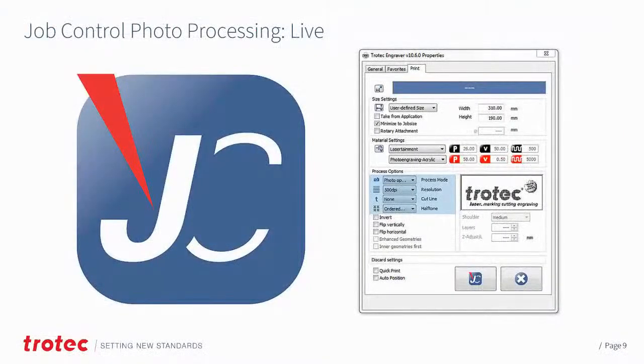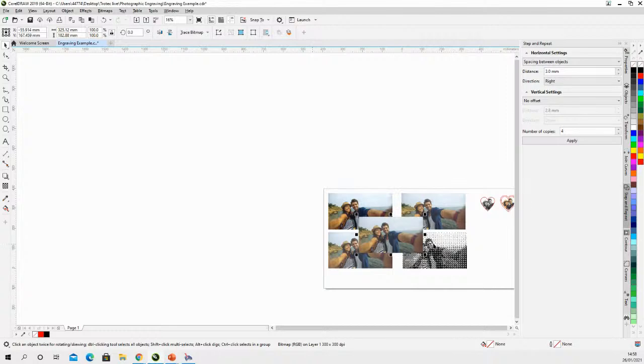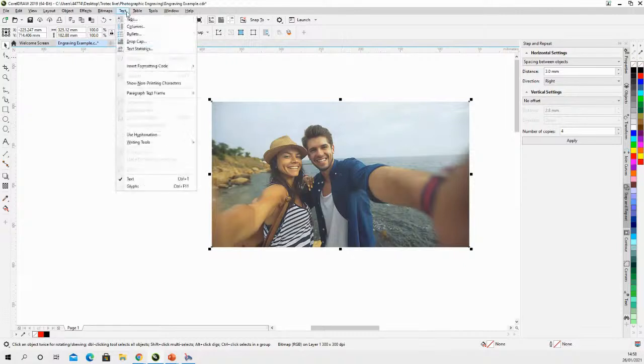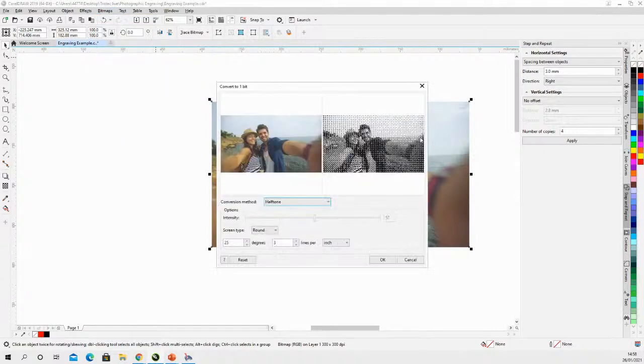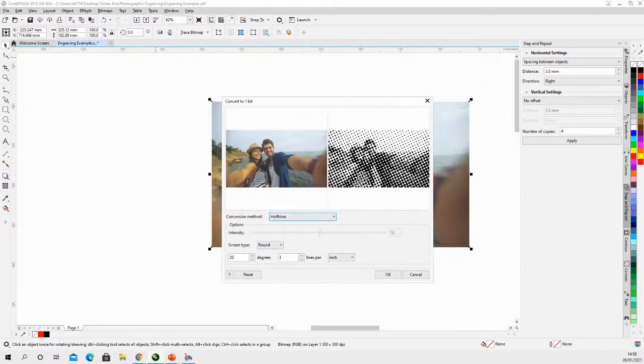So let's take a quick look at how we can manually do this as well. Here we have the image, and we're going to come up into here, go to bitmaps, into mode, and turn it into black and white. That's again going back to the fact that what we want to create is black and white data for the laser. So the laser is either engraving or it's not.